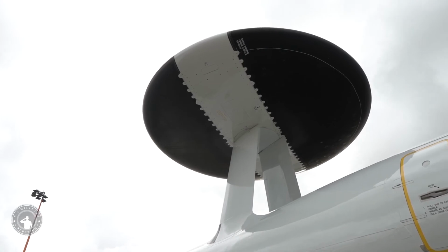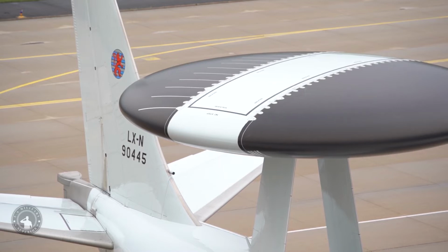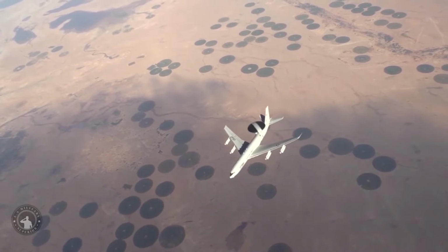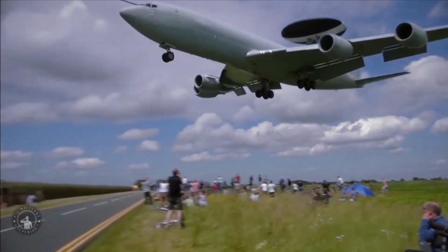By 1994, 68 707 AWACS aircraft were in service worldwide with the United States, NATO, Saudi Arabia, France and the United Kingdom. E-3 AWACS provided airborne surveillance and command and control functions over Afghanistan during Operation Enduring Freedom in 2001.